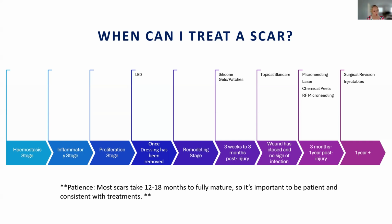So some people, after doing all that we can for them, will go in and get a little bit of filler put under the atrophic scars to kind of plump them out. Or we can get surgical revision, which is really great for those deeper pucked ones that we can't soften up. Now, patience is also key here. Most scars are going to take about 12 to 18 months to fully mature, so it's really important to be patient and consistent.